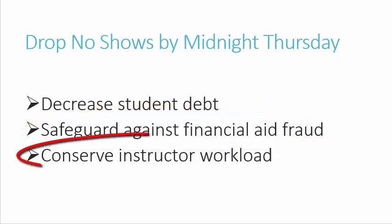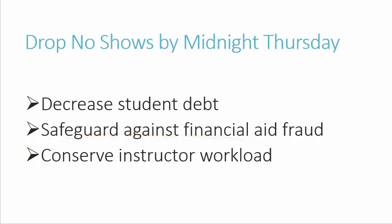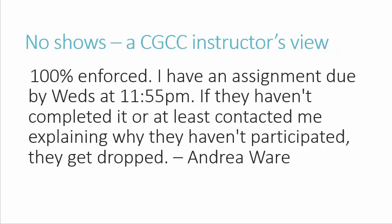The third point is to conserve instructor workload. Even though no-show students may not be present throughout the term, the instructor still needs to determine a grade, and it's no fun to give Fs. It's better to spend your time on other students. And lastly, don't forget that it's no problem for student services to add students back in your class if things change. Here's an instructor's perspective.